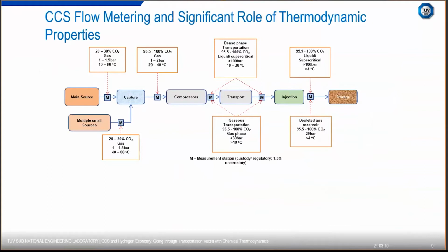In order to answer that important question, first, we need to be aware of the importance of thermodynamic properties of CCS streams in flow measurement. Here you can see the locations of flow meters in a CCS processing chain at which precise flow measurement is needed for the purposes of the custody transfer and/or regulatory metering as defined in the EU legislative requirements on CCS. You can also see the range of stream composition or CO2 content, pressure and temperature ranges, mainly from 20 to 80 centigrade, which are presumably to be encountered at the metering points along this CCS value chain.